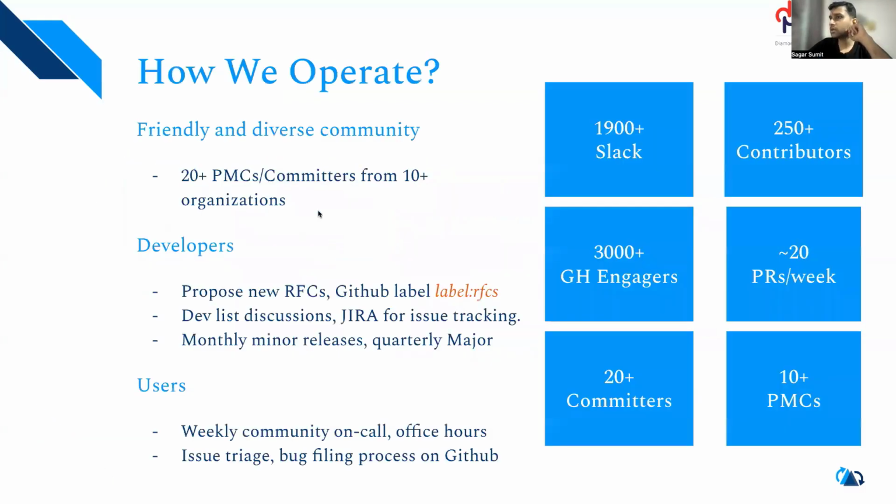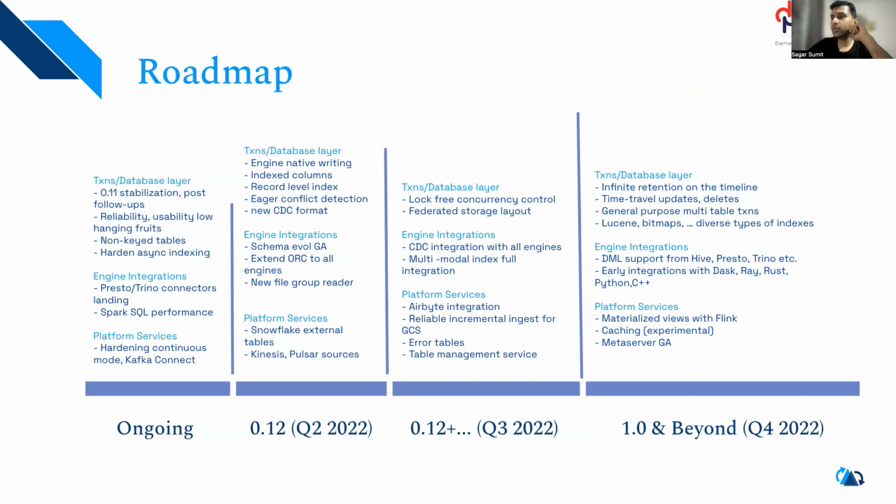All right. And we have integration with Pulsar sources. Kinesis is in progress, and Snowflake external table is also in progress. If you go to the GitHub PR list and filter by label RFC, you'll find RFCs for these different sources, just calling it out for interested folks.